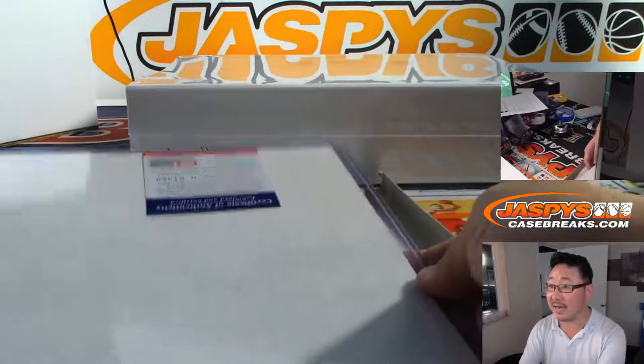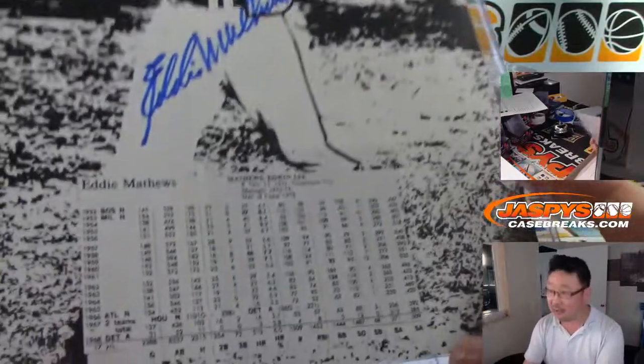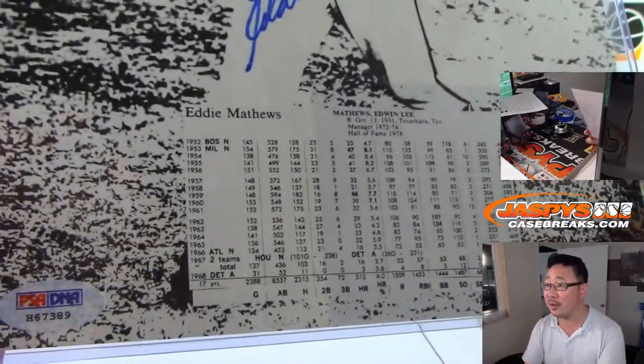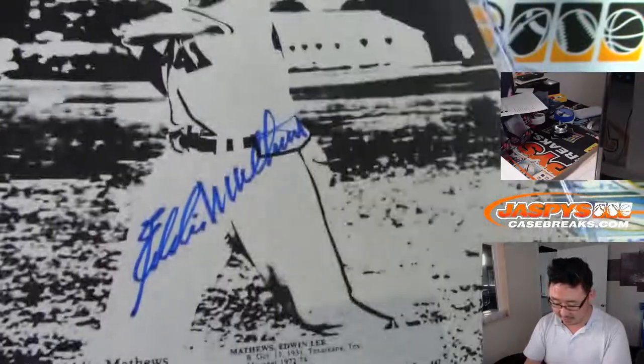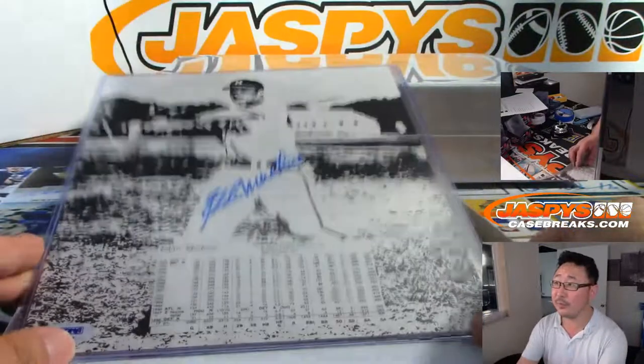There's the PSA DNA right over there. And it's Eddie Matthews. That's pretty cool. PSA DNA sticker right there. There's his stats. And there's Eddie Matthews. That's pretty cool.